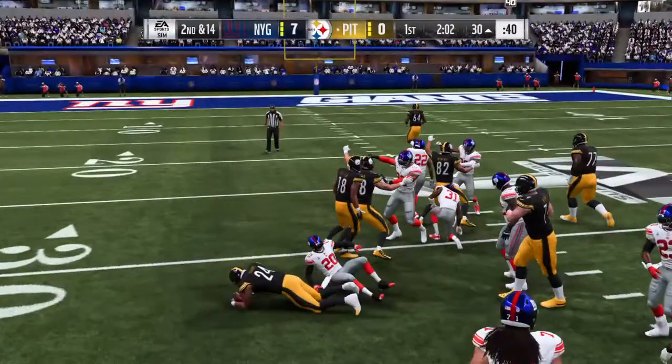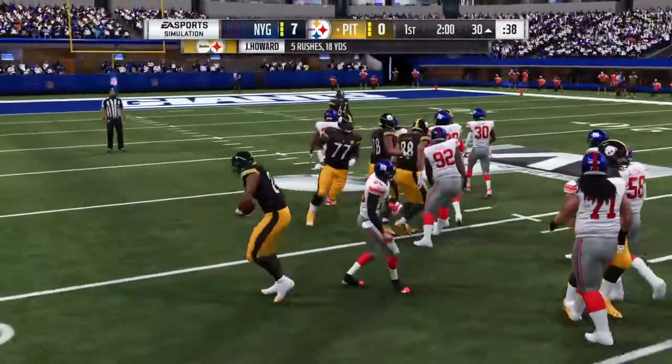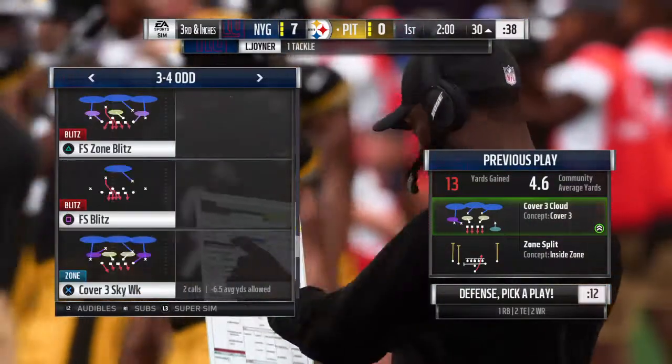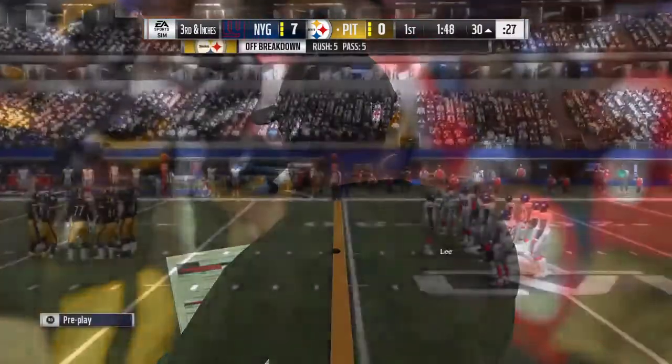On the handoff, this is Howard. And he works it to the 30-yard line here, right at the 30. Call it a gain of 13 yards on the play. And that's going to make it third down and less than a yard.